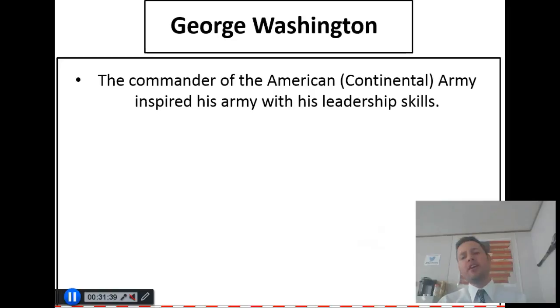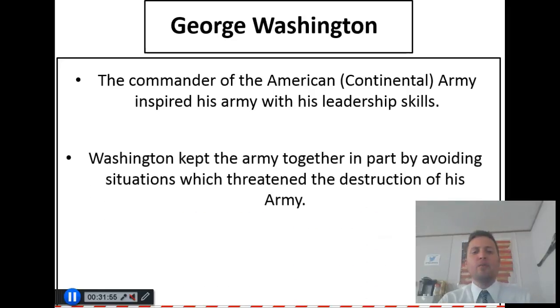The commander of the American Army, they were called the Continental Army. George Washington inspired his army with his great leadership skills. He took command of the army. He marched with them. He lived with them. He gave inspiring speeches. And a key with Washington is that he kept the army together, in part because he avoided situations which threatened the destruction of his army.